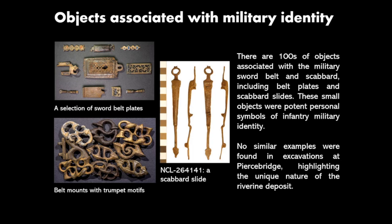It's also worth remembering that the sword was a potent symbol of military identity. If a soldier was to make an offering to Mars or another deity, it makes sense that he chose something worn close to the body and with significance to his profession.